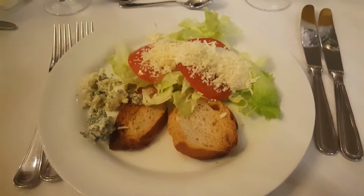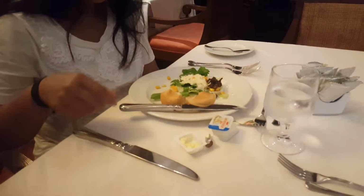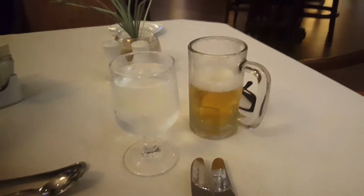So anyway, this is Hoyo 19. This is what I've decided to get for my salad. And Didi, what did she get? Salad. And you get a beer.